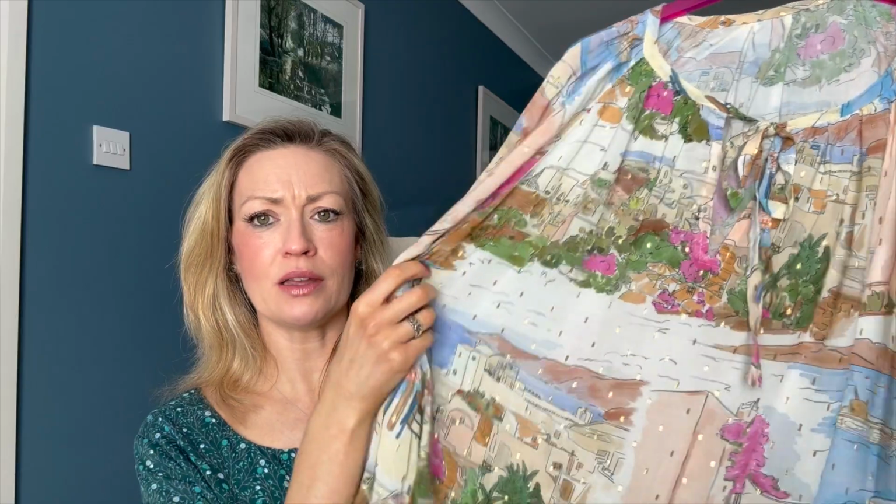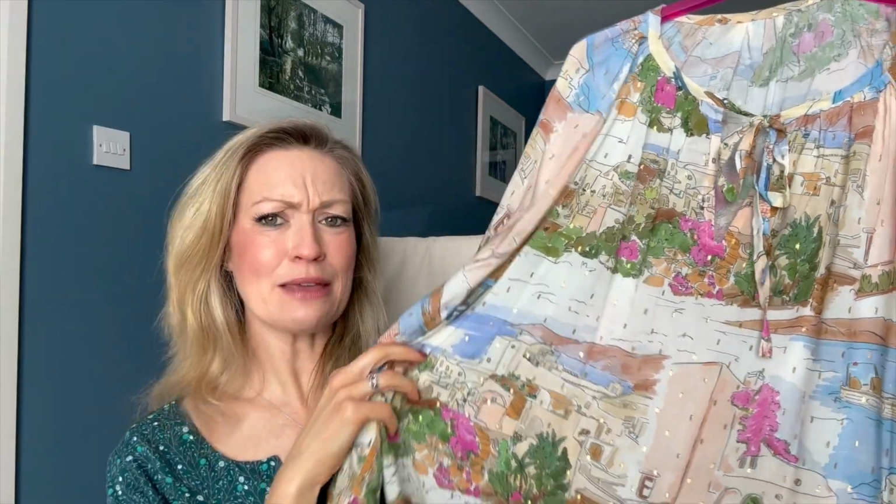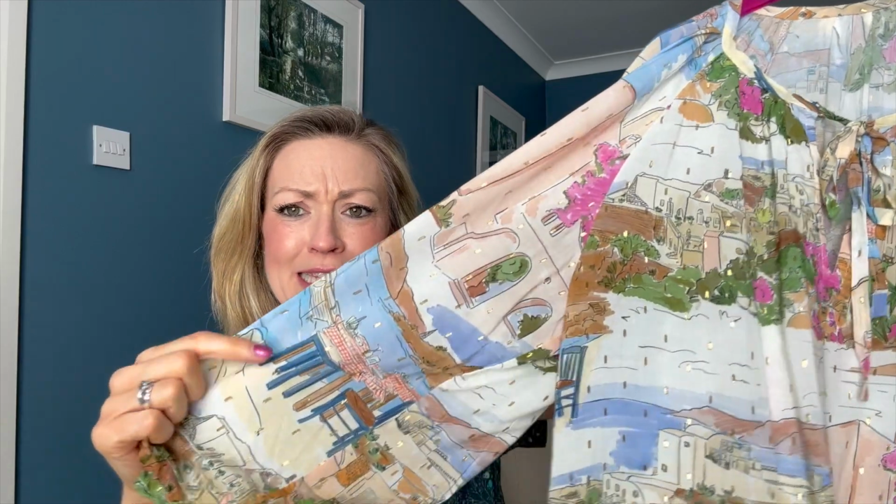I think it's a Lady McElroy fabric. This beautiful, it reminds me of maybe a little Italian seascape. It's absolutely beautiful. I love the little picnic table here. This is the Rosco blouse, and it also comes with a dress pattern, and it's got this beautiful gathering all the way along the neckline.